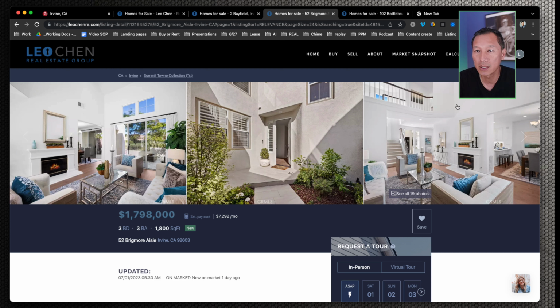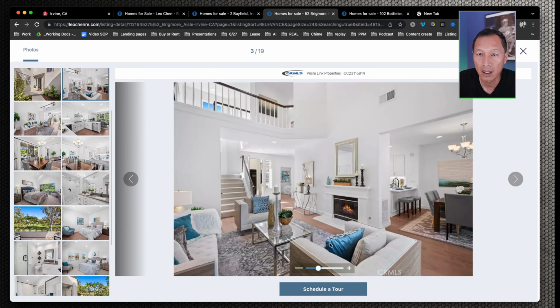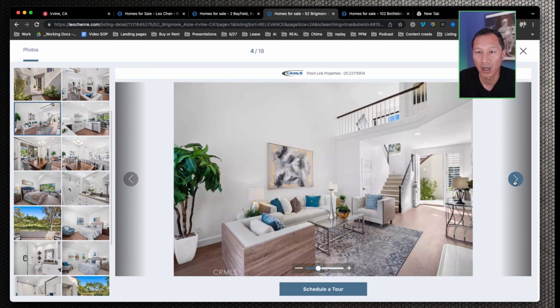Okay, and again, you can see this open ceiling here, lots of natural light, and it's open right to the dining room, and the dining room opens up to the kitchen. It's really nice. Okay, and you can see they did an excellent job staging this. We love being able to go up the stairs and have this overlooking railing to look down, and it just makes everything very airy.